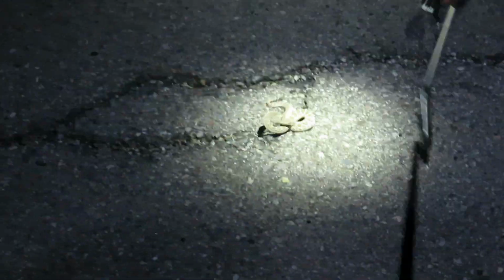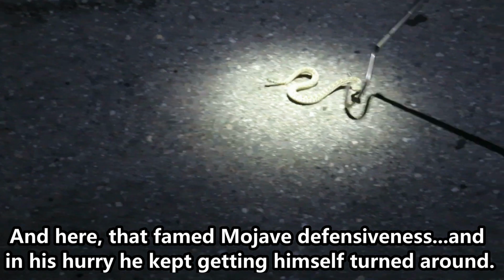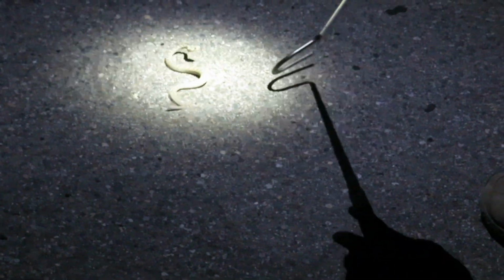Not on the road. Oh, he's acting like Mojaves are often claimed to. You go that way. No. You really are pissy. Come on. Off the road. Come on. You go this... No. Off the road.